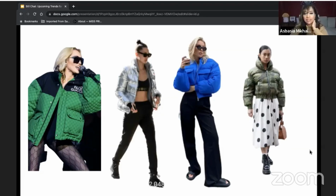My favorite is the metallic one, of course. Yeah. Metallic is also on trend right now. So the silver is very space age, futuristic, but also modern and fresh. And you can also pair it with metallic boots if you want a little more, it's a good nighttime look. Oh yeah, I like that.